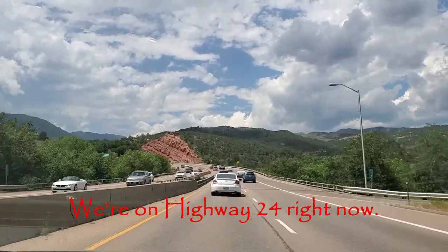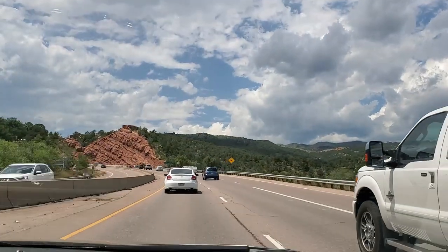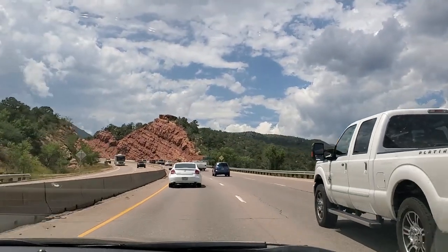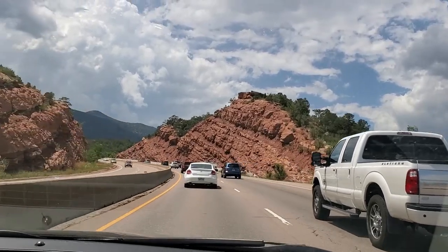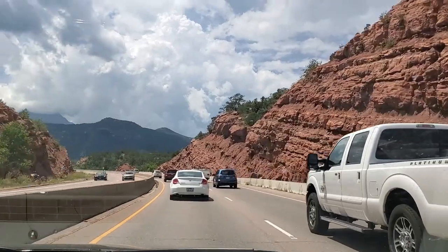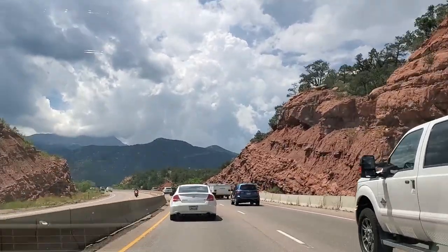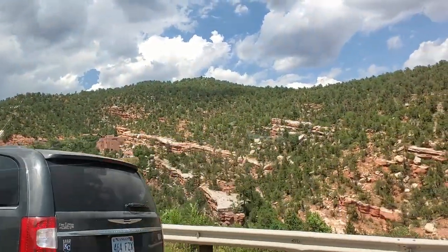Right up here, we're approaching, well, there's Garden of the Gods over that way. Up here is also Cave of the Winds, which is pretty cool. And the, what's that one place? Manitou. Yeah, the cliff dwellings, which is also really cool. So you should check those out as well. Okay. Here's the cliff dwellings. Right up here.